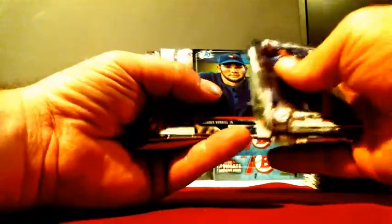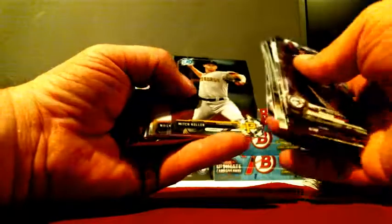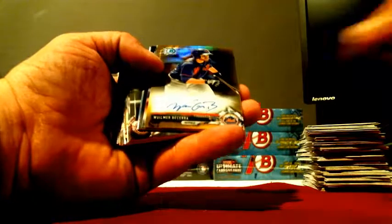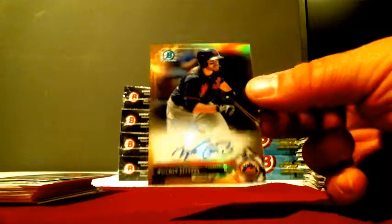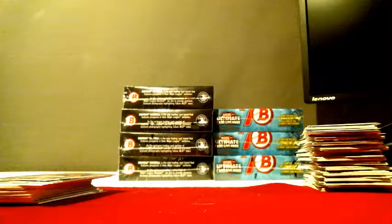Brent Honeywell, Ulesky Gurriel. Lourdes Gurriel, Mitch Keller, and for the New York Mets, Wilmer Becerra, gold auto. Congrats, Mets. There you go, Mandy Mets. 41 of 50. Say thank you, Ross. I have to keep it.